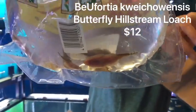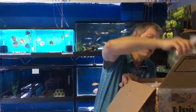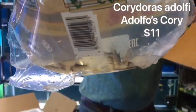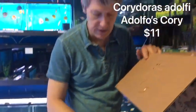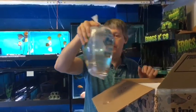Butterfly Hillstream Loach. This is the regular one with the full disc all the way around, not the one with the split disc that we showed you in the first box. And more quarries. Adolphi quarries. Kind of similar to a skunk quarry, I guess, but super cool. Got the black on the top fins.